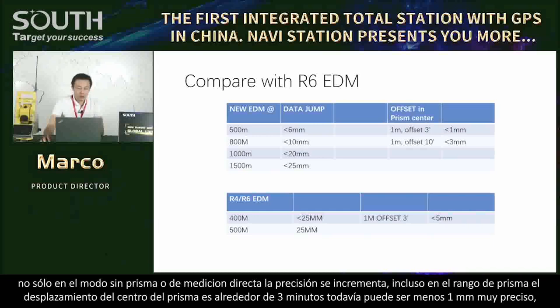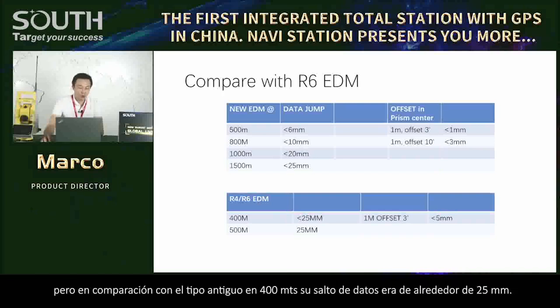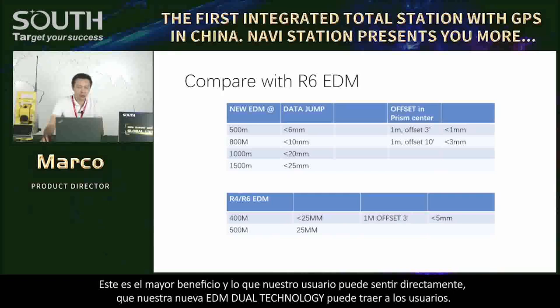Not only on the refractories, the accuracy is increased. Even in the prism range, the offset of the prism center around 3 minutes, it still can less than 1 millimeter accuracy. But compared to our old optic on 400 meter, it's around 25 millimeter data jump. So this is the most benefit and the direct feeling can bring to the users. Our new EDM technology increase a lot.